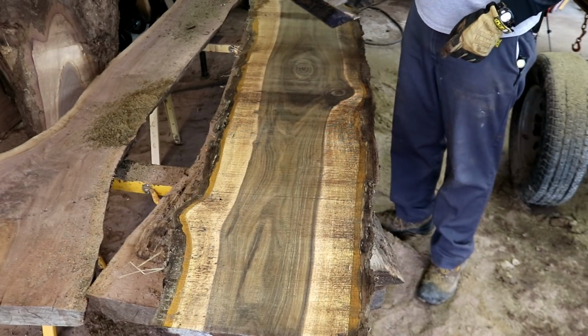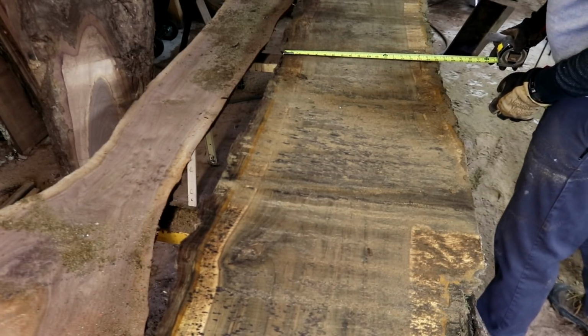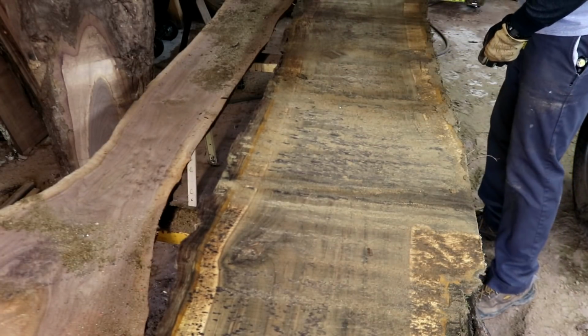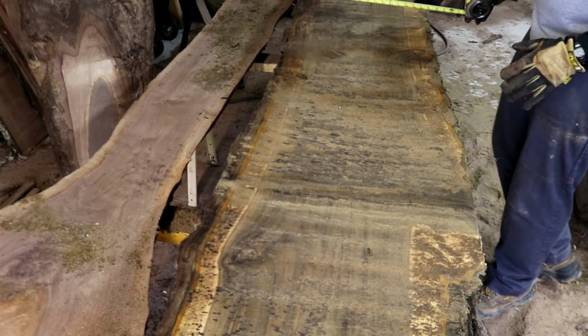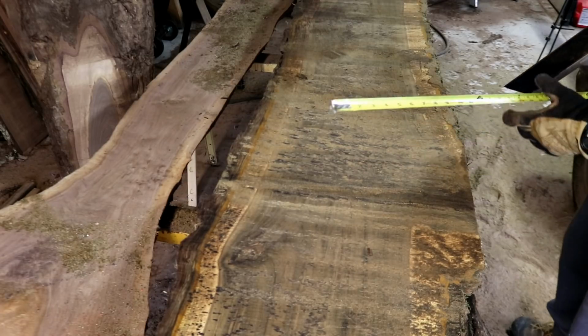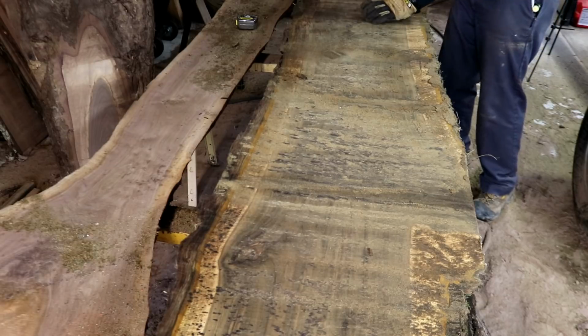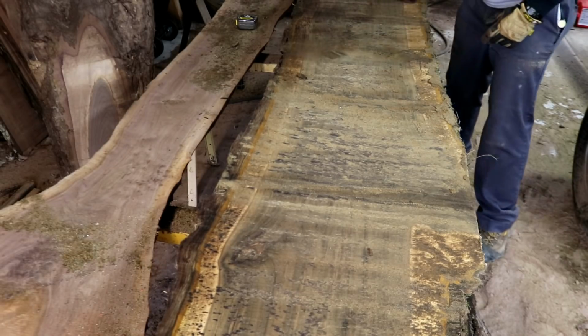Let's grab the second one and see how it looks. Just for reference, in case somebody's wondering, 18 inches wide. And in walnut, anything over 10 to 12 inches, I believe it's probably more like 12, is considered premium. So this is some nice stuff right here. Dust off.